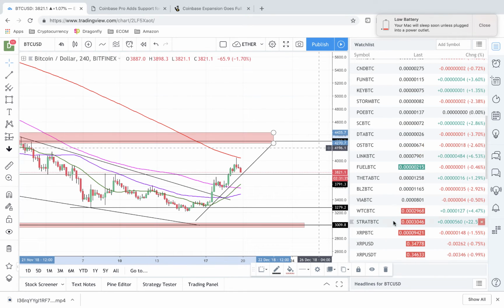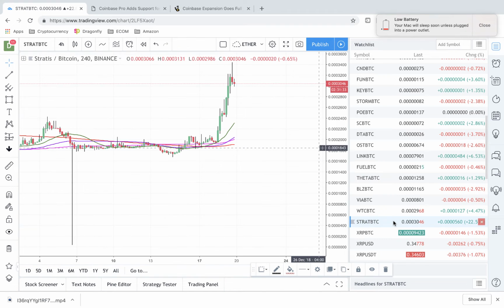As you can see here, Strat has taken off. Look at this dump right here. This is why you use 3Commas, so if it dumps like that, you don't get taken out.